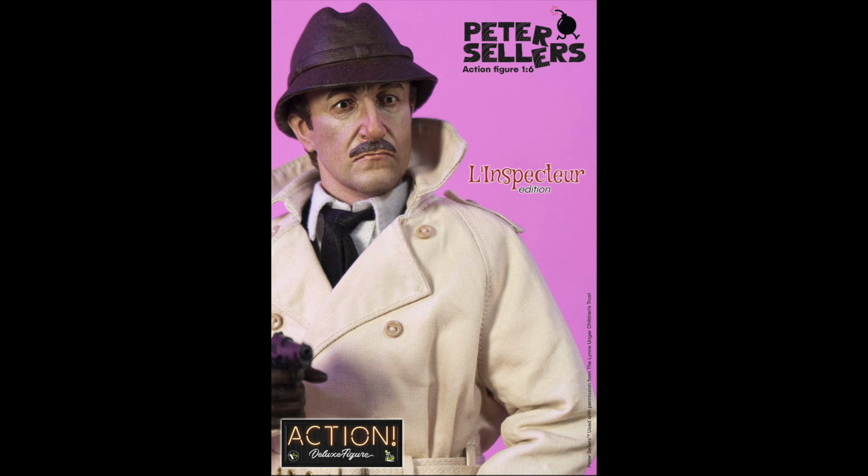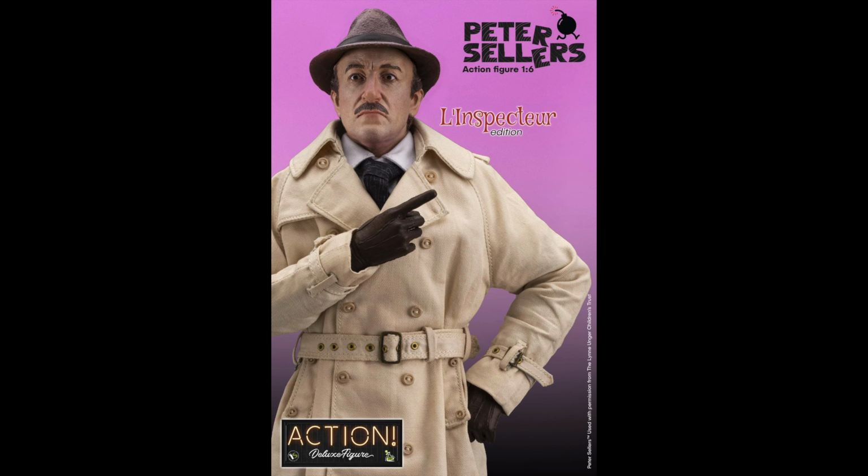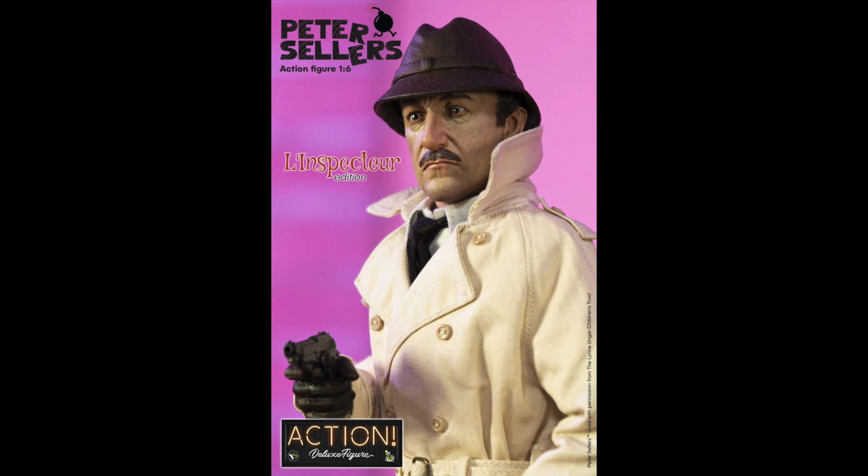So the quality of his coat here looks fantastic. Really, really fine work on that. I mean, look at that. All around where the belt goes around his waist there, all the buttons. It all just looks really high quality. And these films are near and dear to my heart.